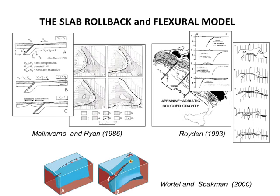One was first done by Alberto Malinverno and Ryan in the 80s, and they were the first to hypothesize that the trench retreat process and the curvature of the arc may control the tectonic evolution of the Apennine, producing accretion on the side of the retreating trench and extension on the inner side in the Mediterranean area. So they formalized, in a way, the concept of trench rollback. It was already proposed by John Dewey some years before, but they applied that to a specific case like that one.